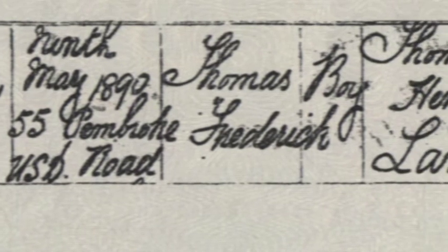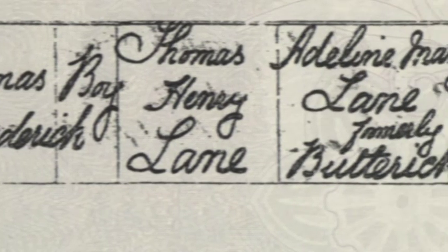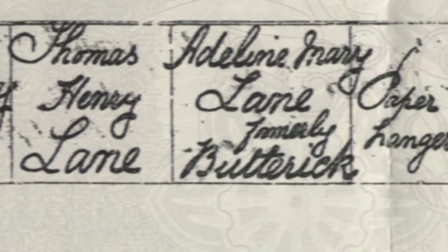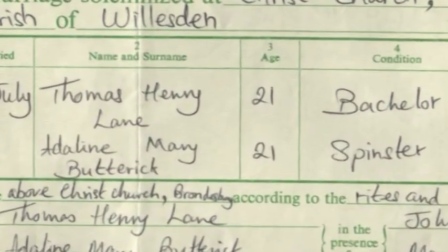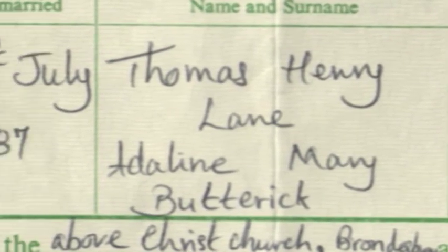My granddad's birth certificate showing a birth date of 1890. His parents are Thomas Henry Lane and Adeline Mary Butterick. All I have to do is find the marriage certificate. Oh, here it is. Showing they were 21 years old and married in 1887.